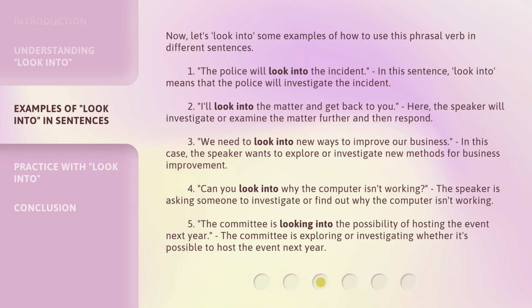3. We need to look into new ways to improve our business. In this case, the speaker wants to explore or investigate new methods for business improvement. 4. Can you look into why the computer isn't working? The speaker is asking someone to investigate or find out why the computer isn't working.